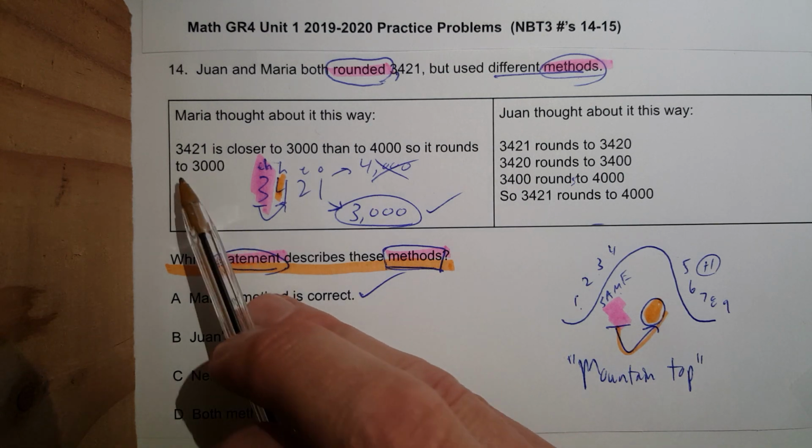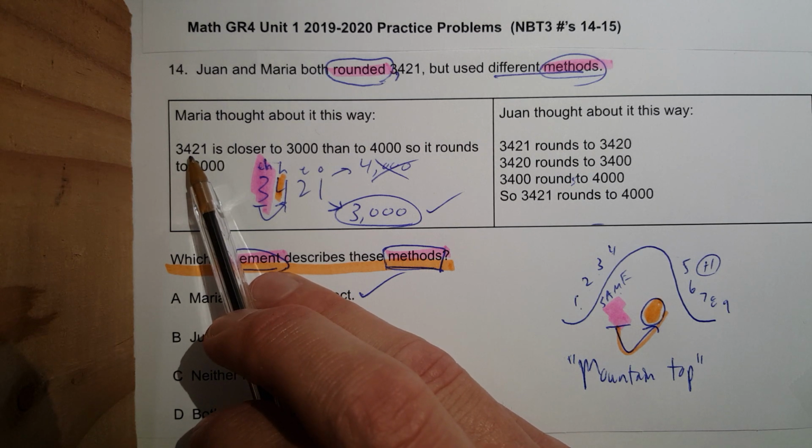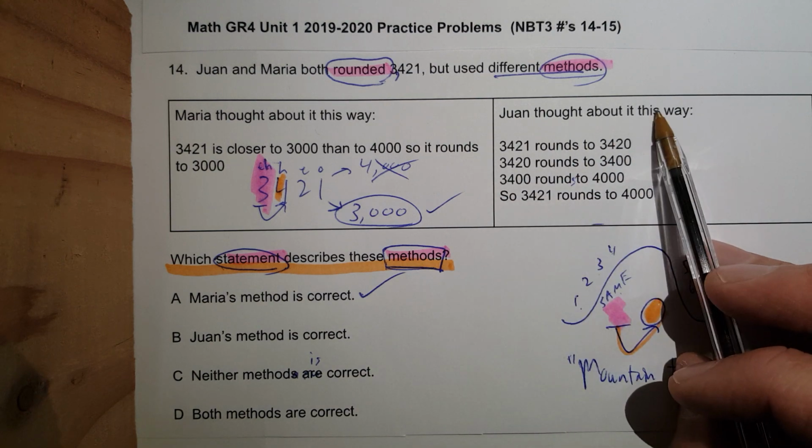Which is fine because they look at the 2 digits, 34, 21. Like in real life, most of the time, you just do mental math. So let's get fast at mental math. Now let's see what Juan did.